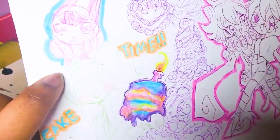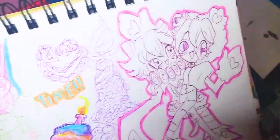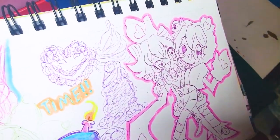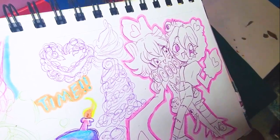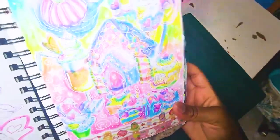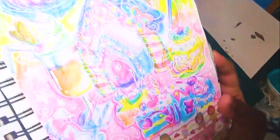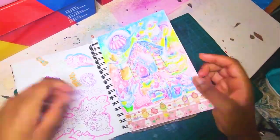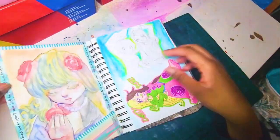These are two of my OCs, Gula and Lumiere, and Blue Birthday and Wendeline. I had this idea that Blue Birthday and Wendeline would be best friends because they just have similar vibes, I guess. And more cake. And this is just stuff I found from Pinterest and was redrawing. This was kind of a brief phase, but I still like cake stuff.